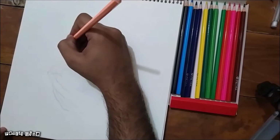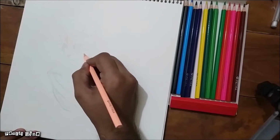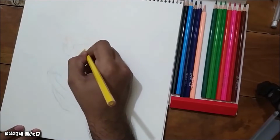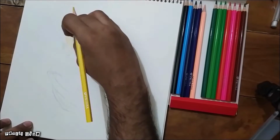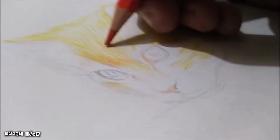You might be wondering why I am reviewing these colored pencils, so inexpensive. Well, this is my first time actually using these colored pencils, and I wanted to make a video about it. And there is another reason: I haven't drawn a cat for a long time.